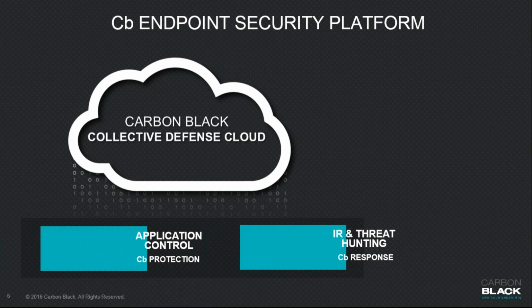And everything we do is powered by our Collective Defense Cloud, which will give you context to everything in your environment. Our intel provides real-time threat detection, reputation, and attack classification services to help you respond and ban attacks before a breach occurs. It's based on intel from millions of endpoints and a global network of intelligence partnerships, and it goes beyond IOC-based threat intelligence to identify attackers' unique patterns.